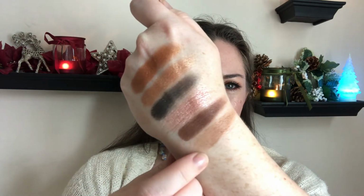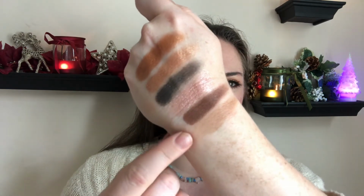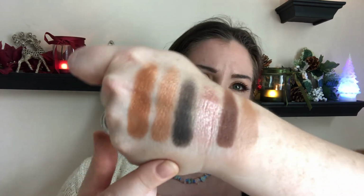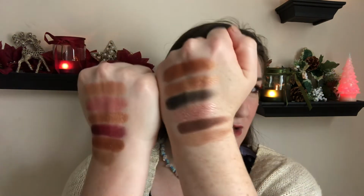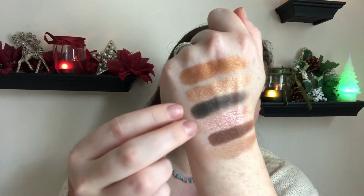I have a feeling that this bronzer shade is going to show up as a transition shade in a lot of eyeshadow looks, because I don't have anything else that would work that way in this color story. But yeah, I'm excited. So we went from this here, which is very, very fall, to this, and I feel like we are getting more of a winter feel here. I think these two did it for us.